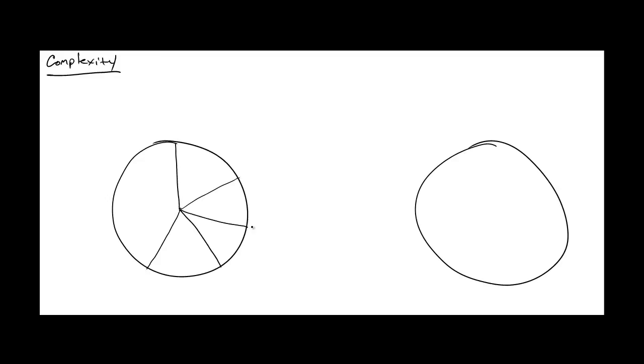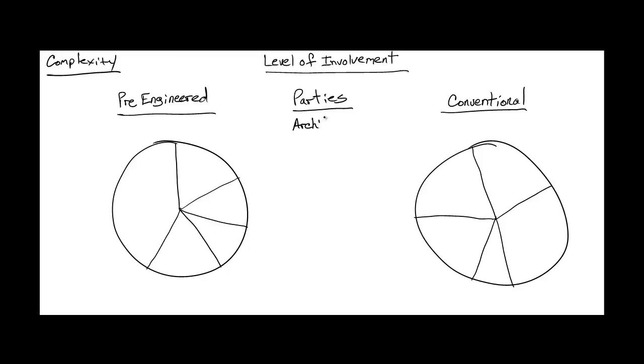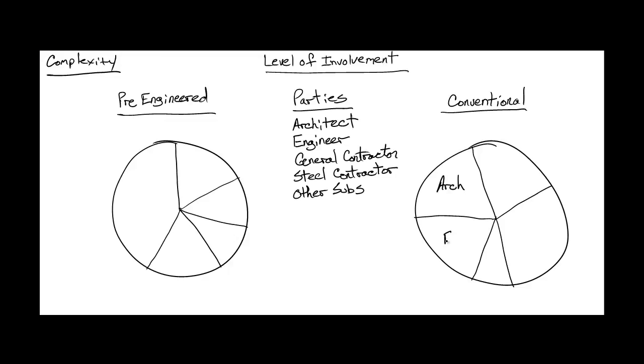Let's look at this comparison from a graphical perspective and evaluate the levels of involvement related to both of these building types. Both systems will require the use of an architect and a structural engineer. Now, I know I said earlier that a pre-engineered building is designed by the manufacturer, but you still need an architect and engineer to design the other elements of the building, if you will. However, because they're designing fewer elements, their level of involvement becomes lower for a pre-engineered building.